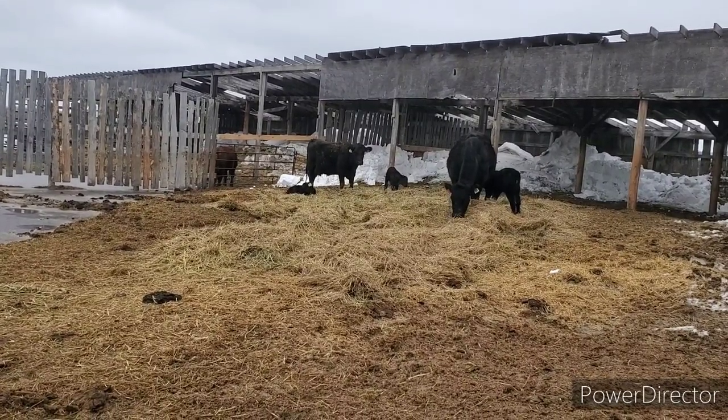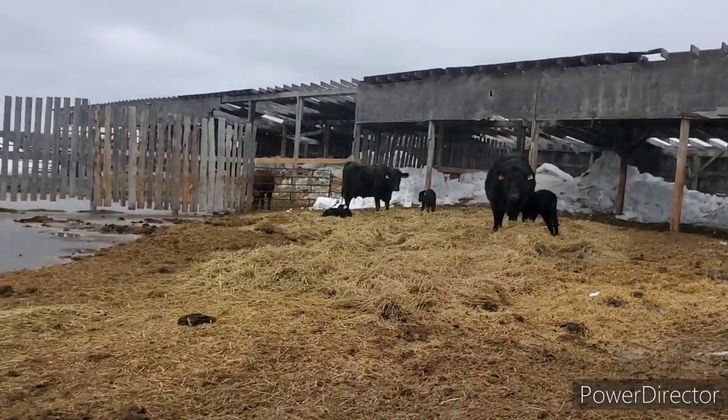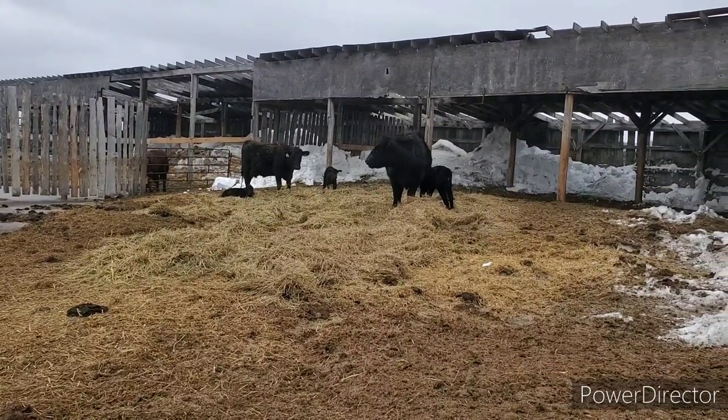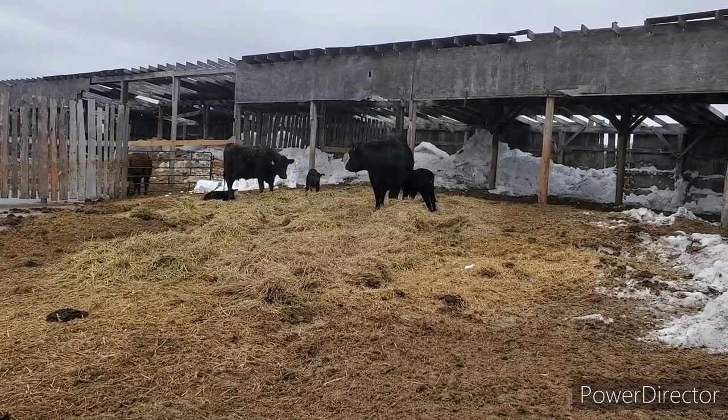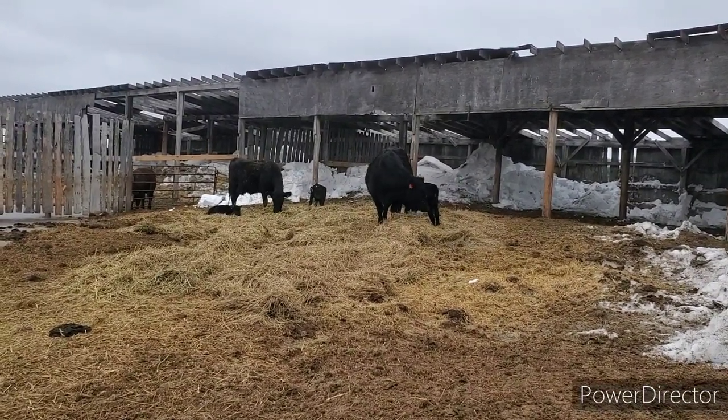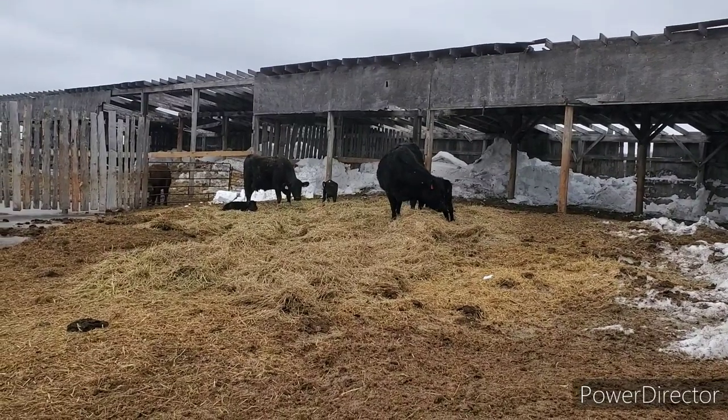This one here. You jump in there. You go ahead. I dare you. No, she's definitely settled down, but I still wouldn't trust her to go in there and grab one of those calves. Any of those calves. Yeah, well, a lot of our cows you can't.